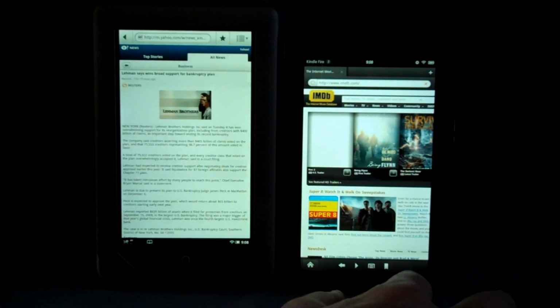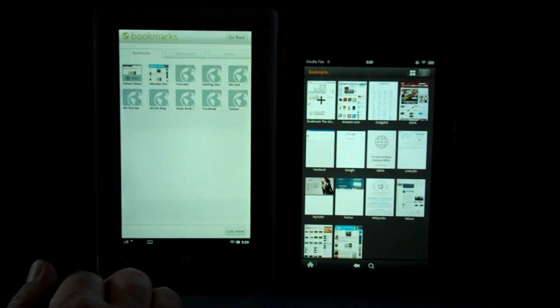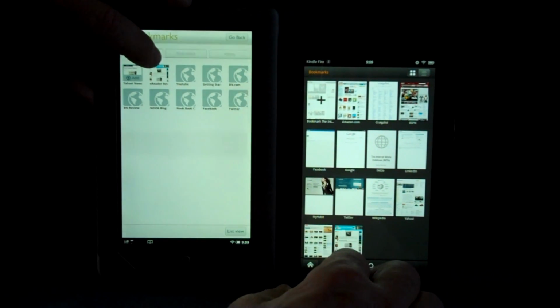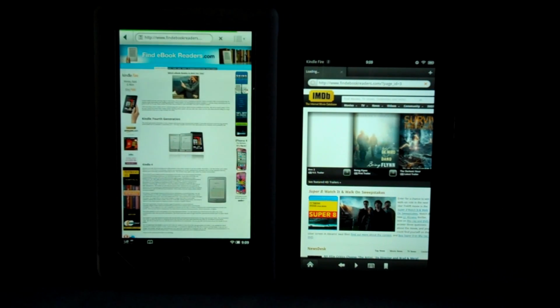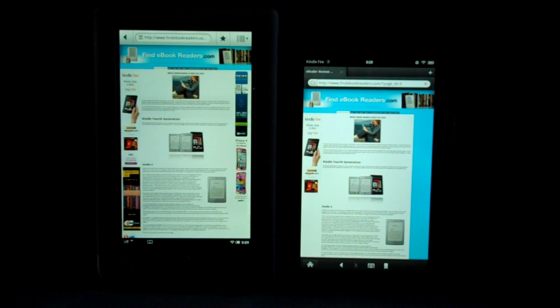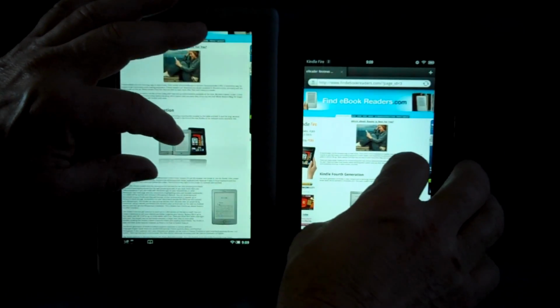And in actual practice, I found sometimes when I'm comparing the web browser speeds, sometimes one's faster, sometimes the other. I'm not seeing a really dramatic speed bump with the Silk browser. Okay, right now the Nook seems to be faster, and it's usually not that big a difference. I think it just depends on my Wi-Fi signal or something. But anyway, both browsers are quite fast and they're quite good.